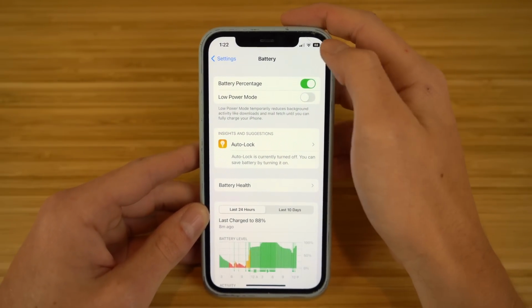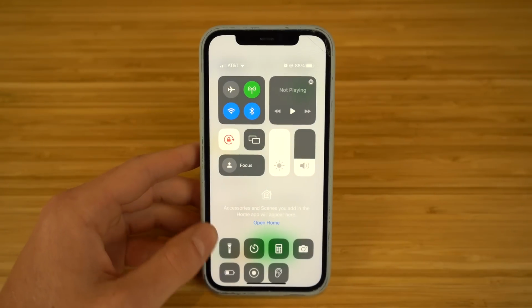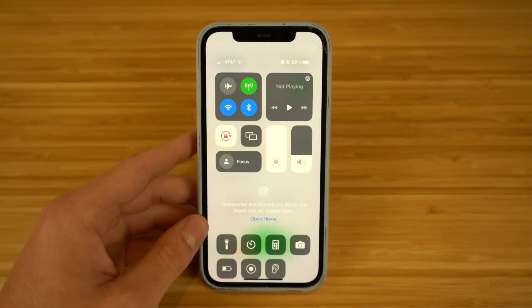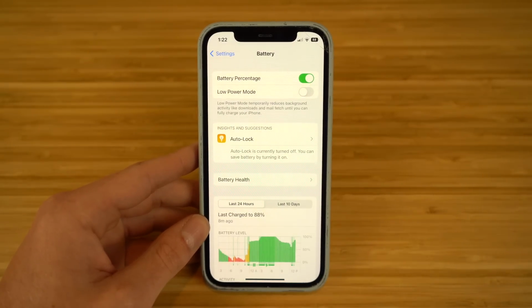I'm at 88%. And now you can get an idea of what your percentage is gonna look like throughout the day, so you know when to charge your phone. And you can see that number opposed to just seeing the battery icon on your phone, which is a brand new feature for iOS 16. And I'm glad they brought that back.